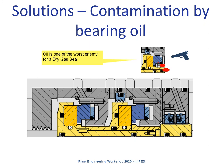Dry gas seals are exposed to bearing oil on the atmospheric side since the dry gas seal cavity is located in between the compressor impeller, typically here on the process side, and the bearing brackets on the atmospheric side, looking at this drawing. Obviously, bearing oil needs to be kept away from the dry gas seal chamber at all operating conditions. Hence, it is essential that separation seal technology fulfills this requirement reliably.